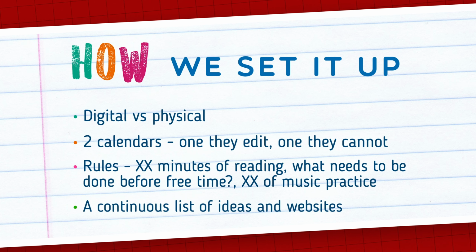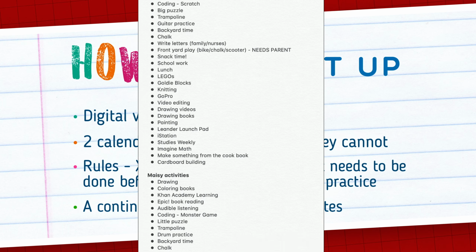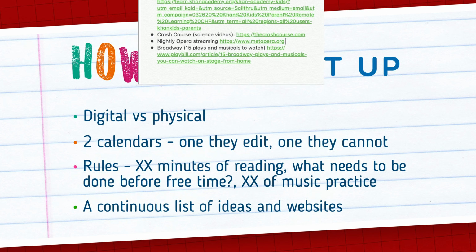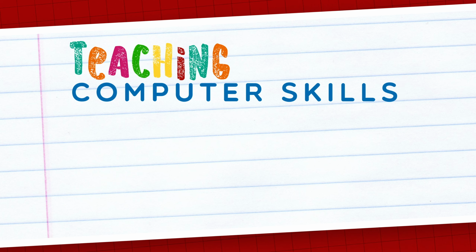Lastly, make a list of ideas. Kids forget what toys they have and what they can do. Our family has a shared note where the whole family adds ideas as we think of them, day-to-day activities, websites to learn from, projects they could complete, work on, and of course, chores. Finally, a few simple tips to help you teach your kids computer skills.